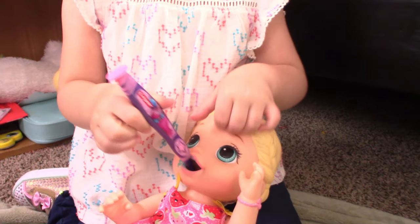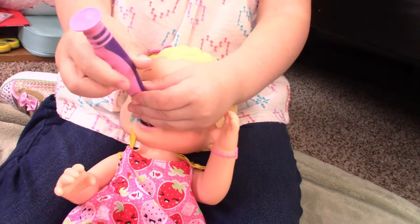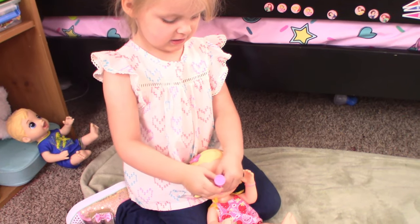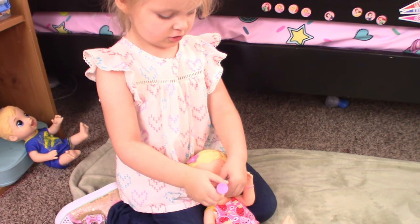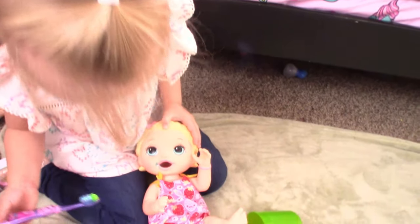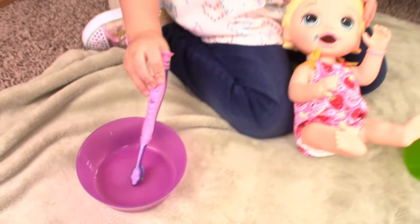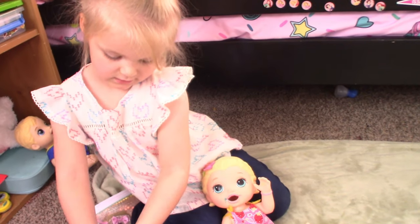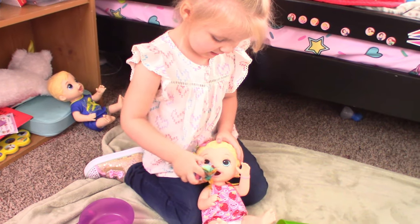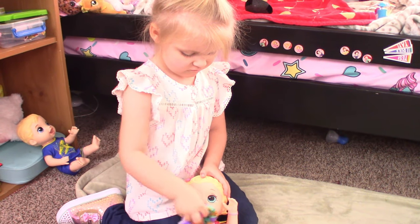Get all the sugar bugs. Remove that food. Brush all those sugar bugs away. Brushing, deep brushing. I got her brush out. With her toothbrush out. Squeeze, squeeze, squeeze. The water on her, clean her face.